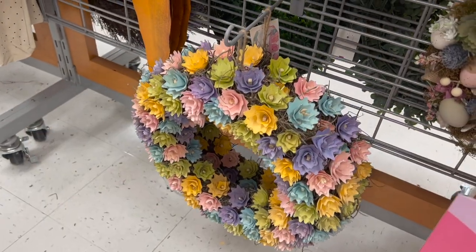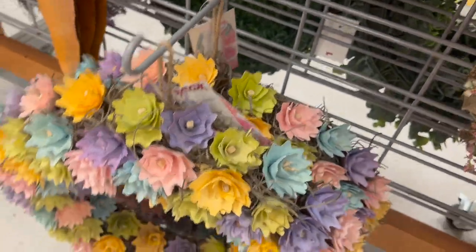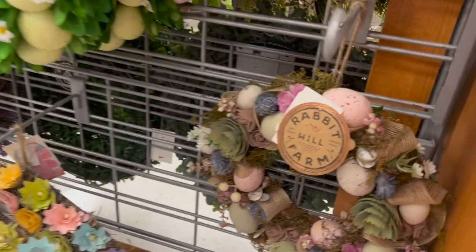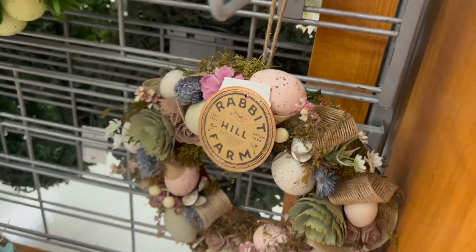They've got some really pretty colorful wreaths here. These are going to be $19.99 a piece. Those are a pretty good size for a front door. Then they've got these smaller wreaths. I think this would be pretty on like a kitchen cabinet for $14.99.